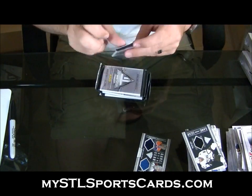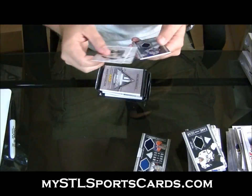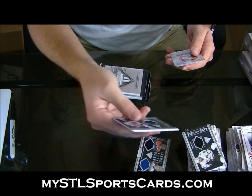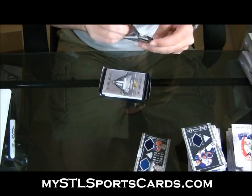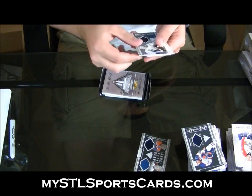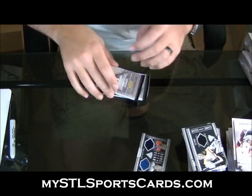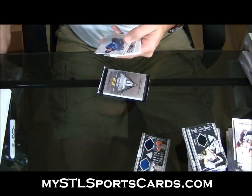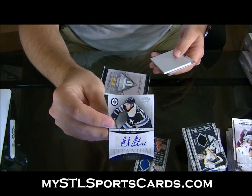Make sure. Not a ton. Sean Horkoff for the Oilers, jersey. For how big he is, I think he signs quite a bit, but it's still tough to pull his stuff for sure. Tim Thomas for the Bruins. Especially that card, it's one of the harder ones to pull. Here's a fatty. For the Jets, Grant Clipsom, Titanium Reserve Autograph for the Winnipeg Jets.